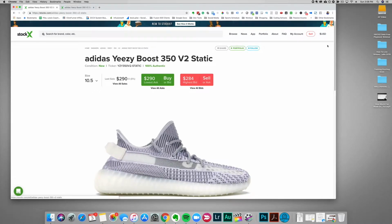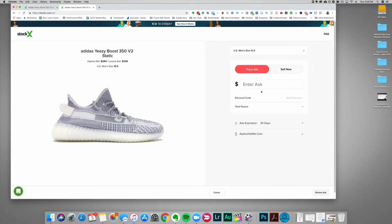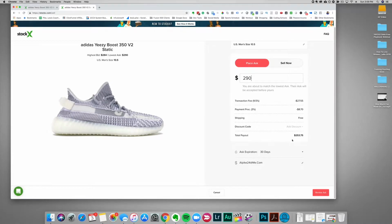So I'm going to go ahead and sell these for, I think I have it here, 290. And again, this is the transaction fee, the processing fee, and what I get. So I think again I paid around 220 for these, so I'll make about $34. Not very much, but I'll make a little profit. Again, as long as I don't lose, that's good, and I get my money back for them.